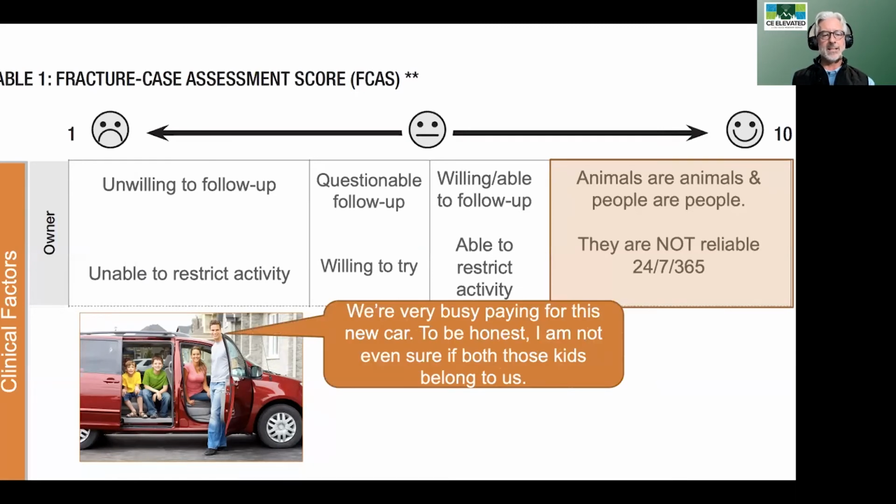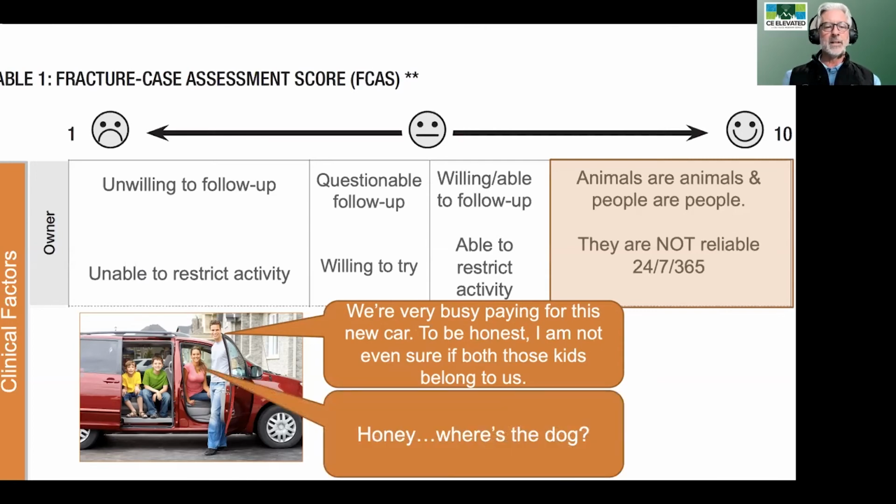And so we ask this guy, and he says, yeah, I know we look lovely, but we're so busy paying for this car. To be honest, I'm so busy, I'm not even sure those are my children. The wife points out, where's the dog?